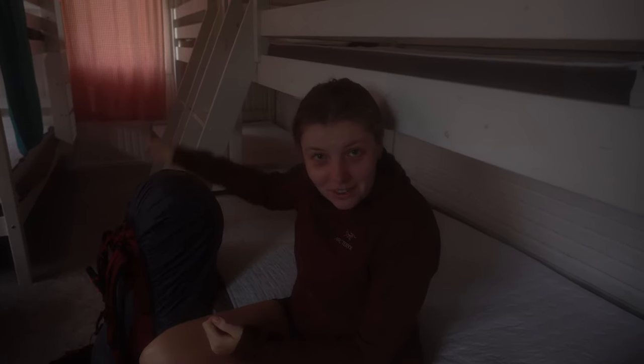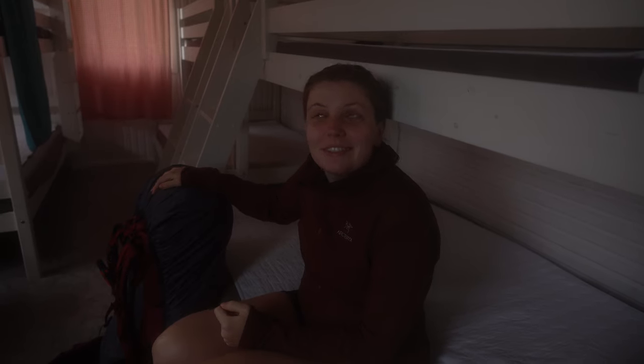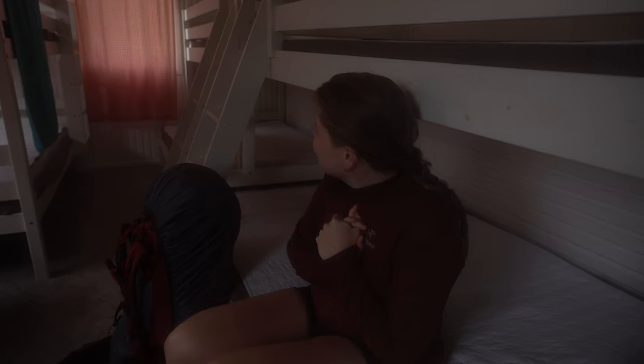Good morning. We already packed our stuff. Some parts are still really wet because it rained crazy yesterday. But we met a guy in a restaurant yesterday and he started the fire over here. And we slept here with like 3 bunk beds for 6 people. And it's a really good cabin to stay.